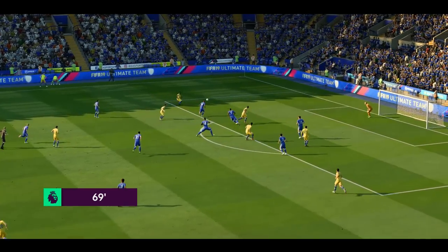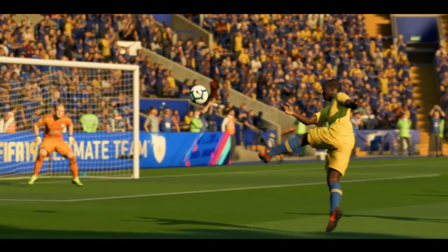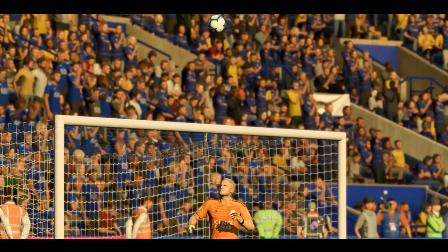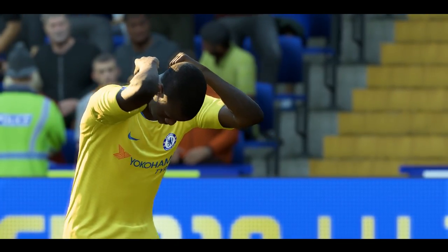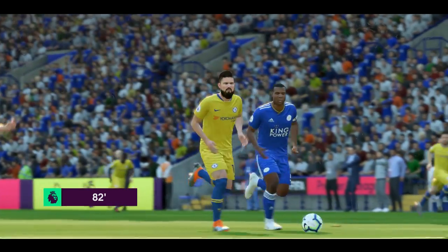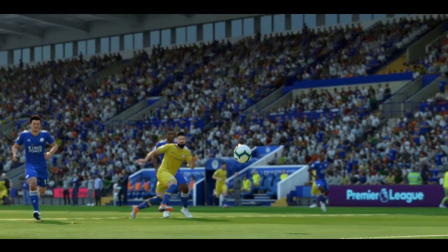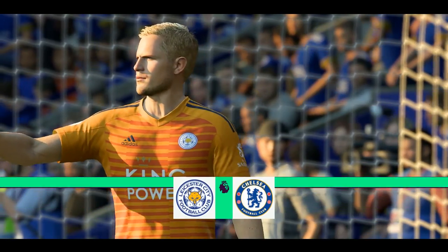Hazard. That shot's blocked very quickly. Shots on here. It's a difficult technique, and he didn't quite catch it. Yeah, fair play for taking it on. Takes a bit of confidence to do that. Hazard, good vision. Giroud! Got to do better than that, really, to beat the keeper. Yeah, because he is a good goalkeeper. Good positioning.